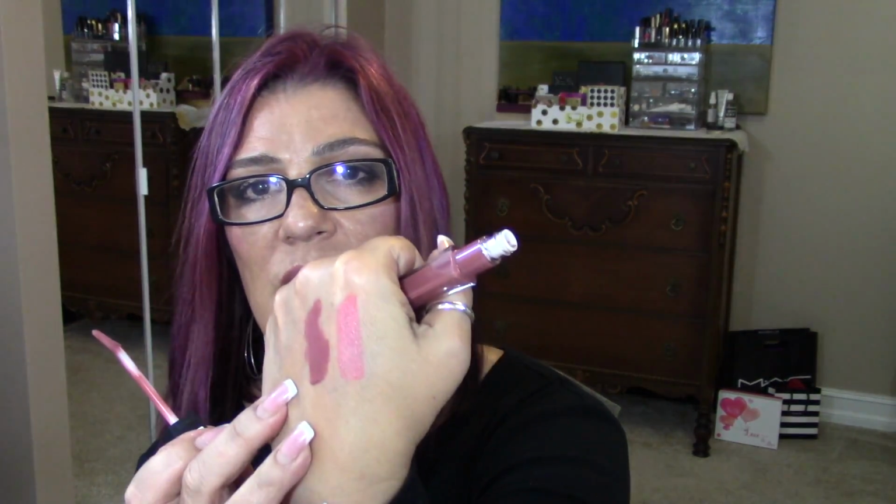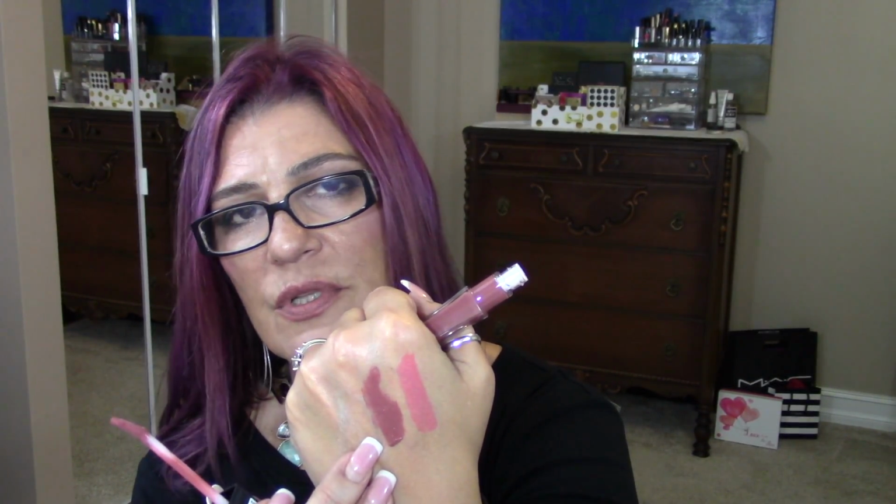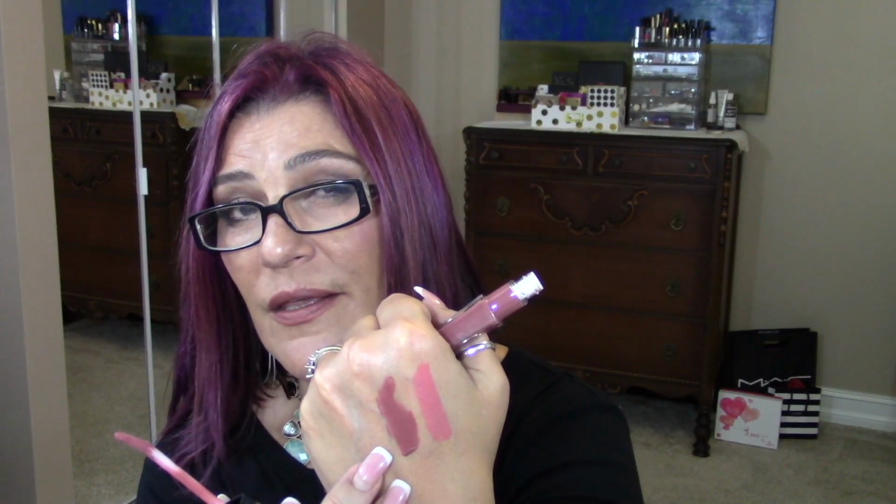These do not dry out your lips. If you can find these and find a good price for them, I don't remember how much it was. I want to say it was like $7 or $8.99, I think. But look at that, how pretty. And the formulation is beautiful. Just beautiful, creamy, and it lasts, not all day. I'm not going to say it lasts all day, but it lasts you a good while, and it looks really pretty.